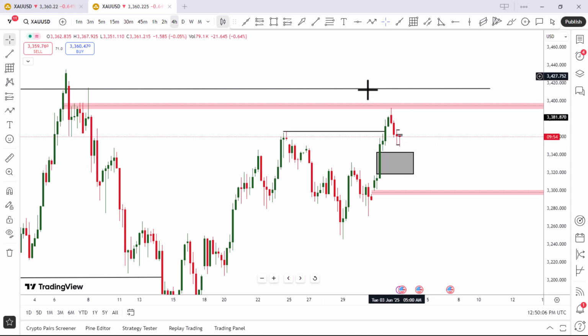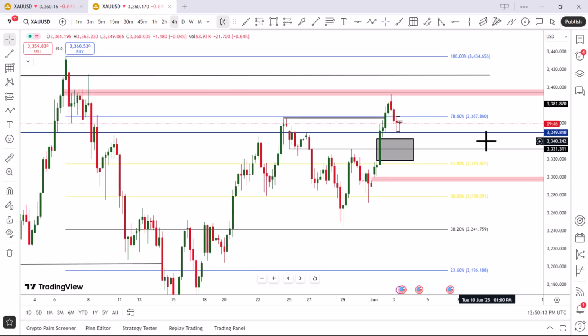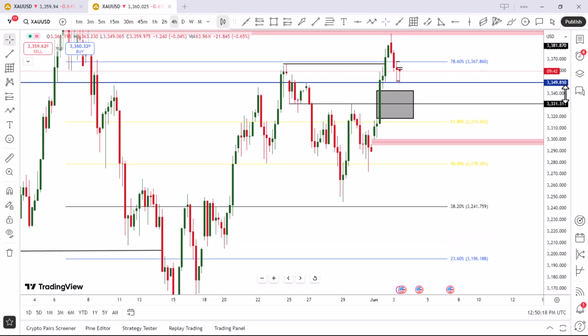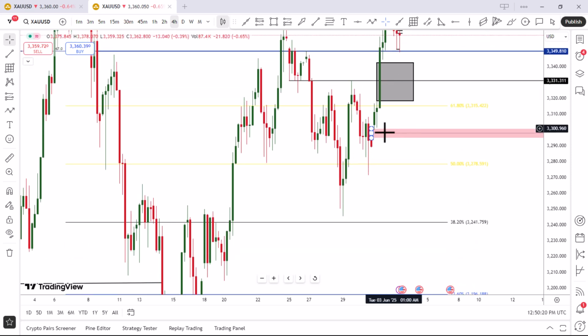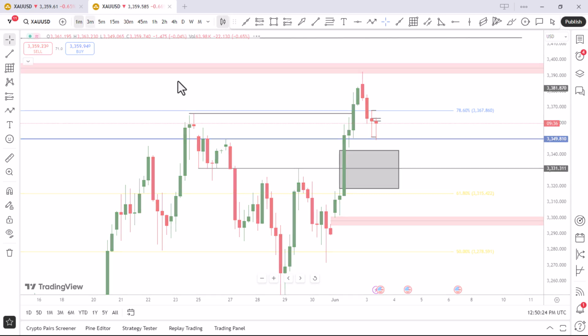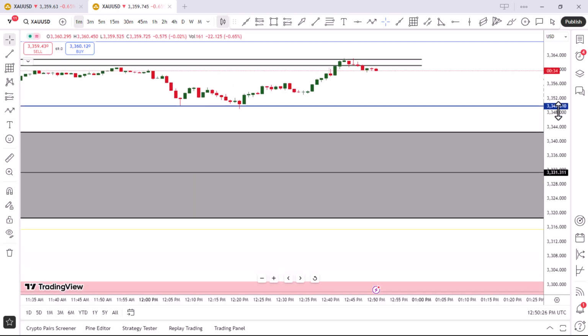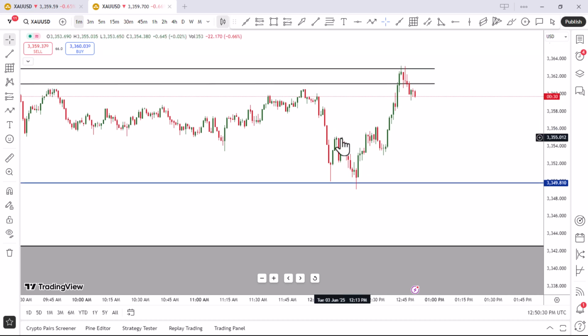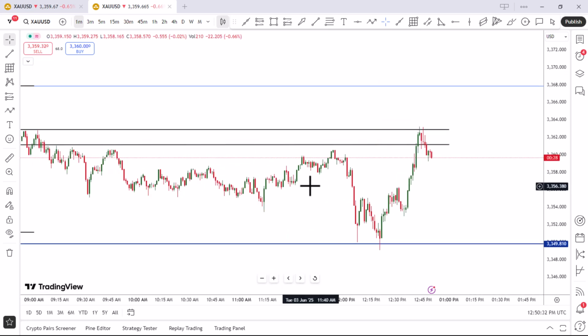Because if we are going to break another structure, that will actually mean we have to take out this high as well. So that is why I'm saying there's a huge chance that price has to enter into this range or this level before actually pushing all the way up. So yes, today's 714 method would have probably worked, but I think your stop loss should have been extremely high.